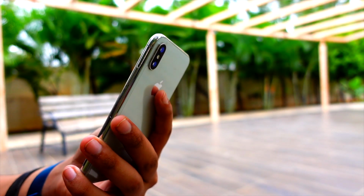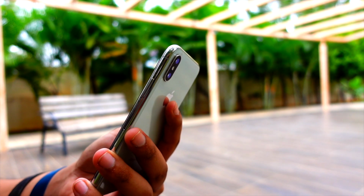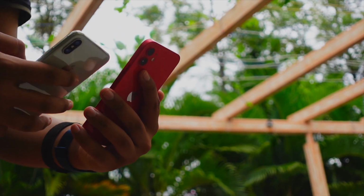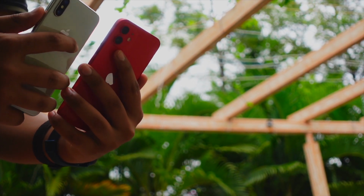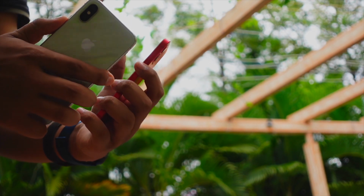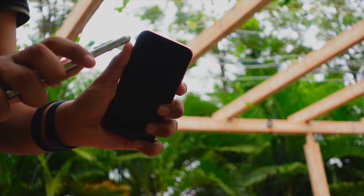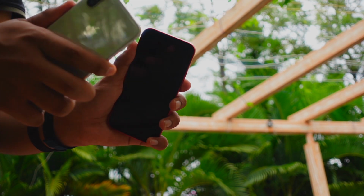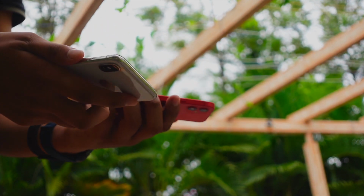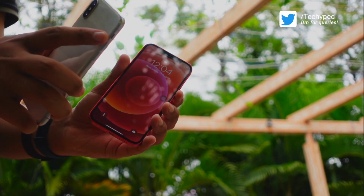Third trick is turning off the location of the apps you see that are using your location. Just go into settings and go into location services, and there you will see all your apps which are using your location. Set them to ask every time when I need to use location, or just turn them off completely if you don't use that app, or you think that app is taking your location and it is not required.